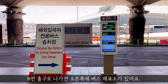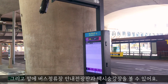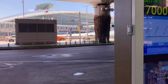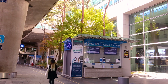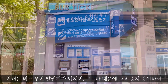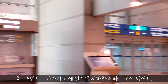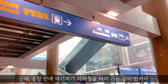After you have exited through exit number 6, there's a bus ticket booth to your right. And you can see the bus stop signs, and you can also see the taxi stand just across the road. You need to buy a bus ticket before boarding a bus. And usually there are ticket machines, but because of the virus, you have to buy a ticket from a person in the booth. You can find the subway entrance throughout the airport. Just look for the signs.